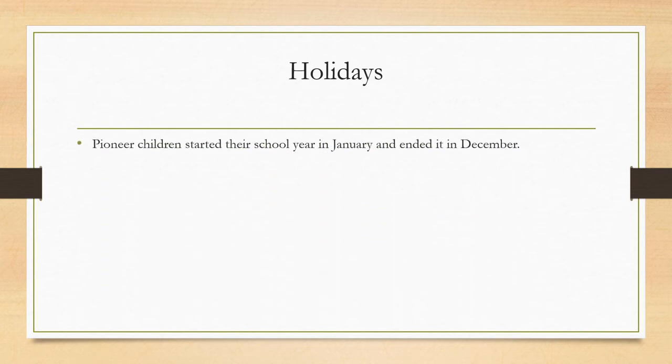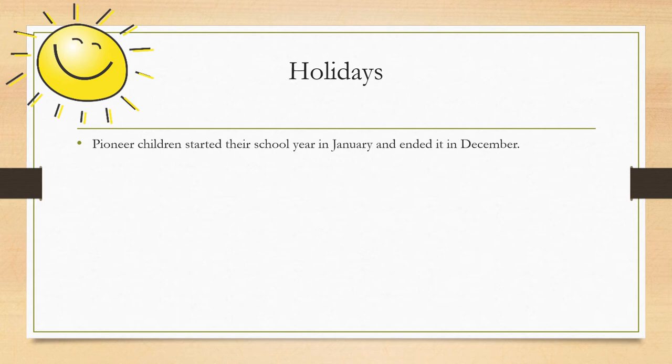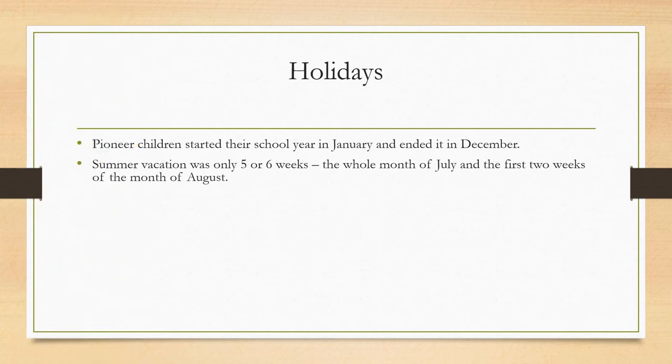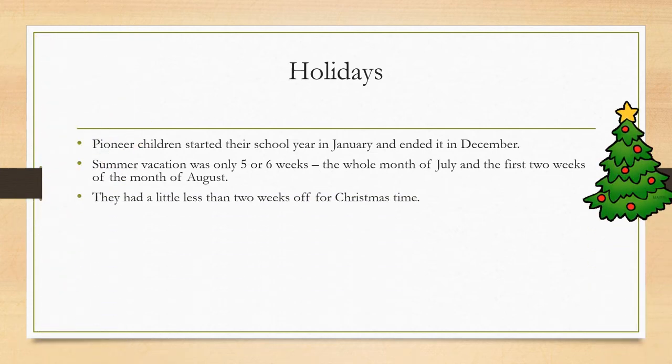Holidays. Pioneer children started their school year in January and ended it in December. The summer vacation was only 5 or 6 weeks, the whole month of July and the first 2 weeks of the month of August. They had a little less than 2 weeks off for Christmas time.